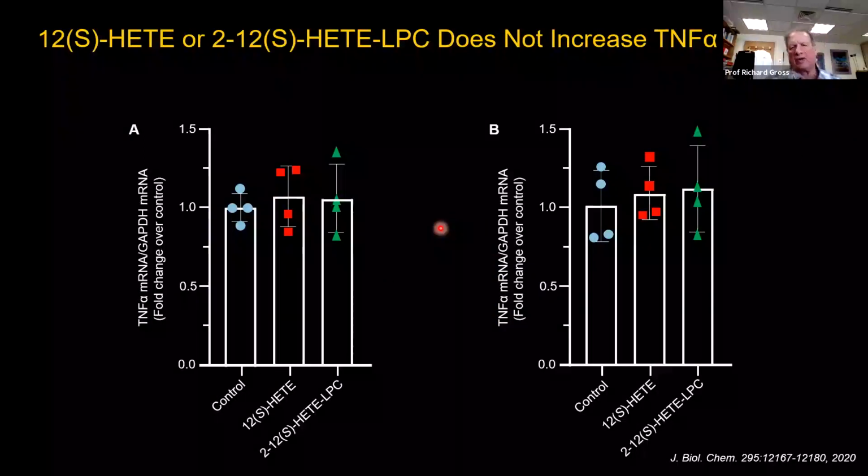Now, the question was, was this a transcriptional event or a translational event? As you can see here, there's absolutely no change in the amount of message after treating with the bioactive lysophospholipids. So this must be a translational event, and translational events in response to acute inflammation are not uncommon, right? Because you're just stuck somewhere on the mRNA and all you have to do is finish it. It could be done much more rapidly and it's certainly shorter lasting.